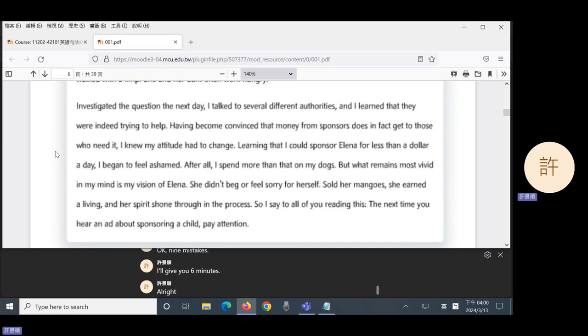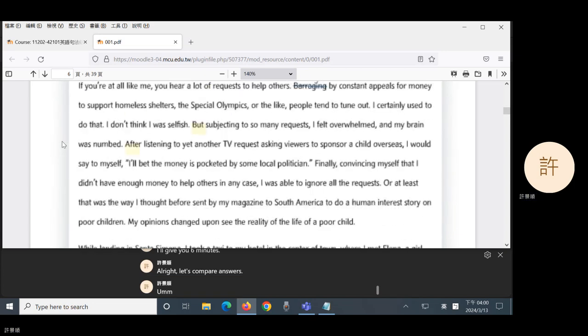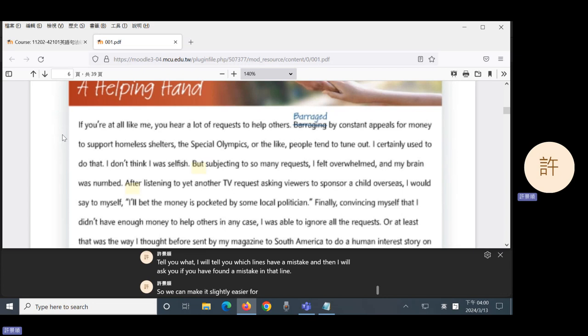All right, let's compare answers. Tell you what, I will tell you which lines have a mistake, and then I will ask you if you have found a mistake in that line, so we can make it slightly easier for you.